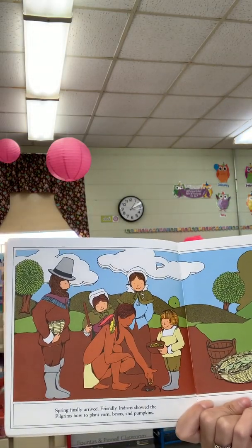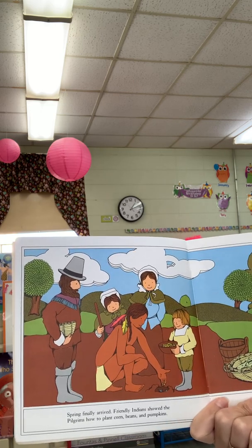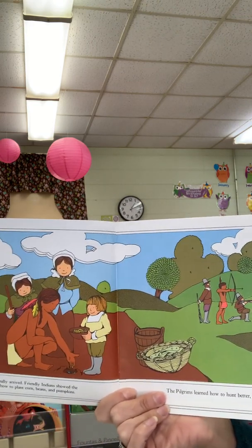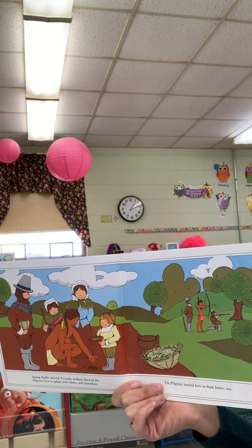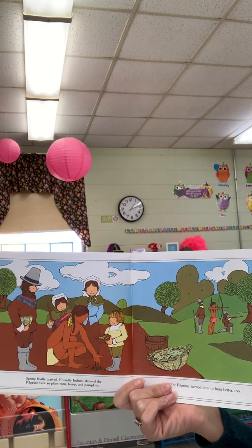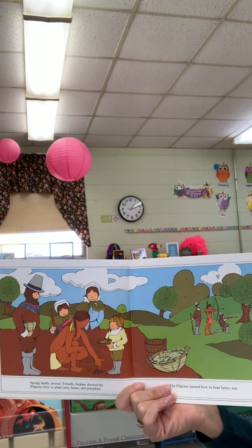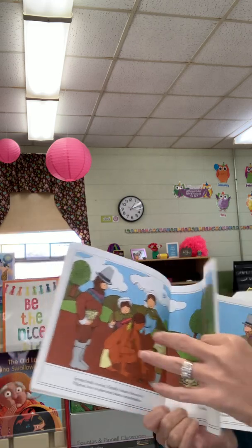Spring finally arrived. Friendly Indians showed the pilgrims how to plant corn, beans, and pumpkins. The pilgrims learned how to hunt better too. So when the pilgrims arrived to this new land that we know as America, the Native American Indians were already here, and they were very helpful to teach the pilgrims how to find and make food.